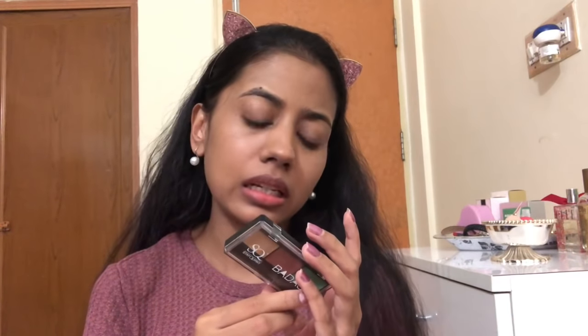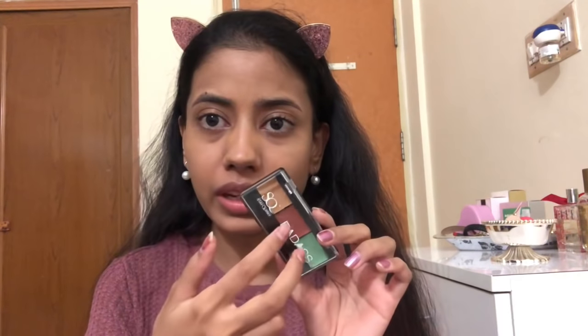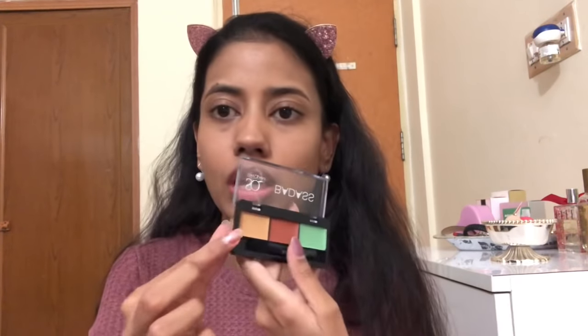The next product I've not tried. This is the Stay Quirky Badass Concealer Corrector Palette. You get two correctors and one concealer. Now, I've never used this. This is the first time I'm going to use it. So let's see how it will work. You also get a small brush with it that I'm not going to use. I'm just going to use this concealer.